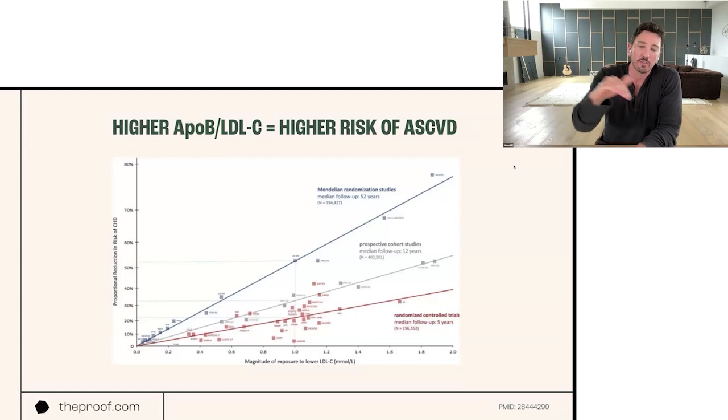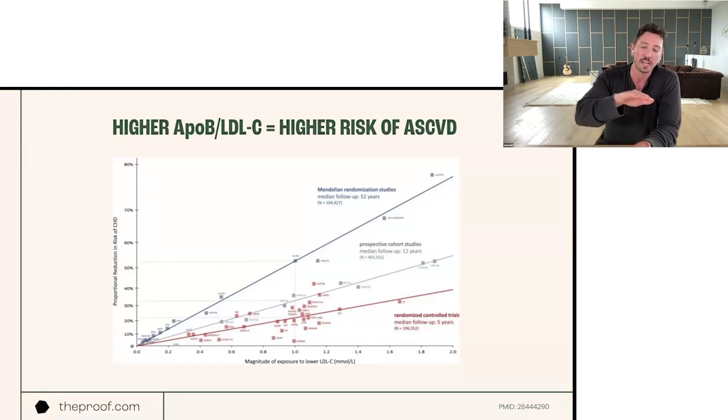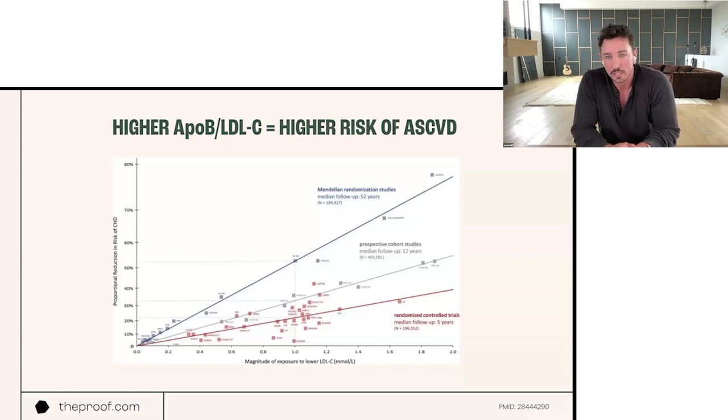And we have 3 different lines on here. The blue line, the Mendelian, that's genetic data. The gray is observational, and the red is randomized controlled trials. We don't need to go into the specifics, but clearly what we can see here is that as LDL cholesterol is lowered more and more, we see a greater reduction in the risk of coronary heart disease. We can come back to that in question time if we need to.